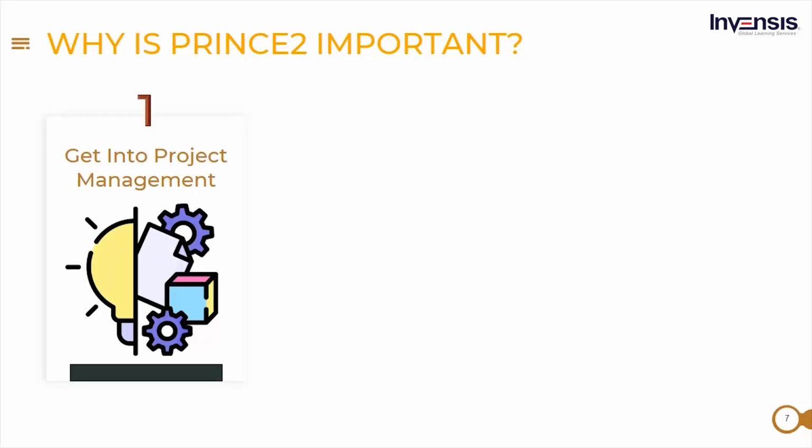PRINCE2 is the industry standard for project management. It teaches you the skills you need to be confident in your ability to manage projects successfully. This is due to the fact that PRINCE2 employs a common language, systems, and procedures. This gives you more control over your resources and risks.